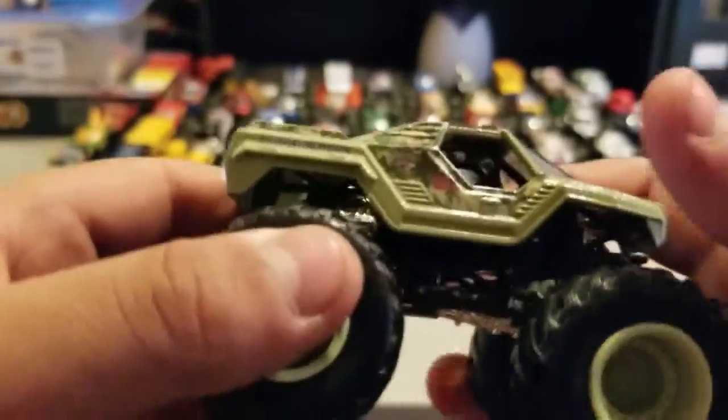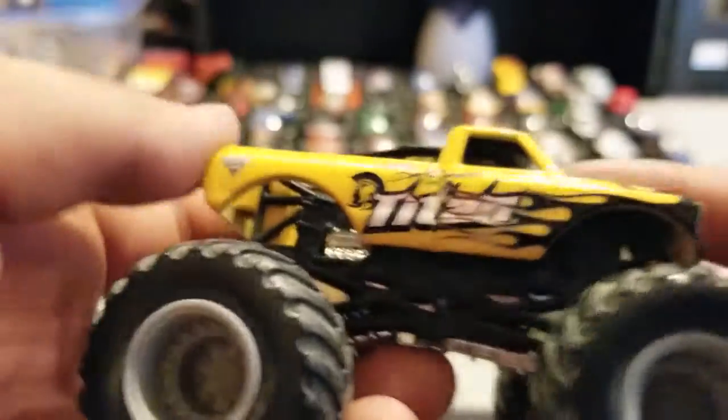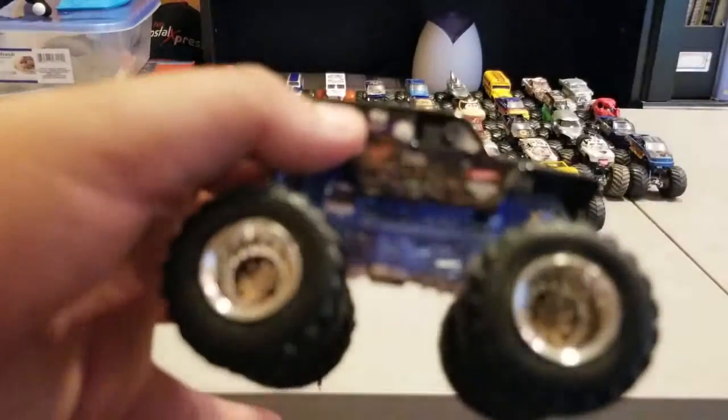Next up, I have Soldier of Fortune, the green version, the normal. I like it because of the design. Next up, I have the Titan monster truck. I like it by the name. Next up, I have another Son of a Digger.